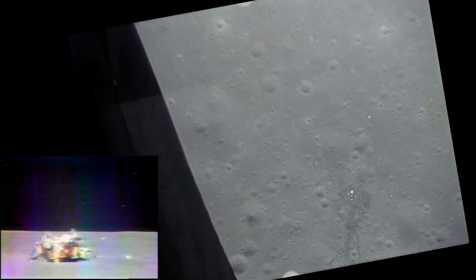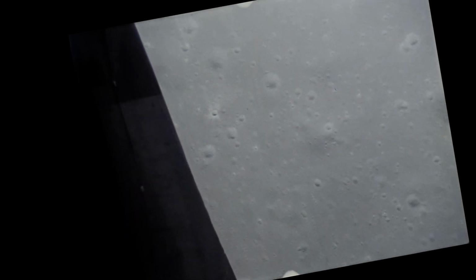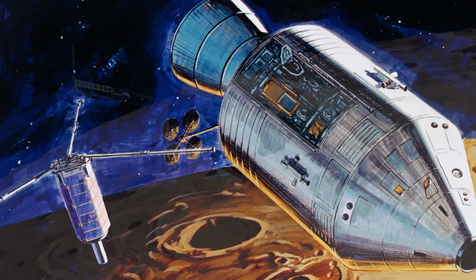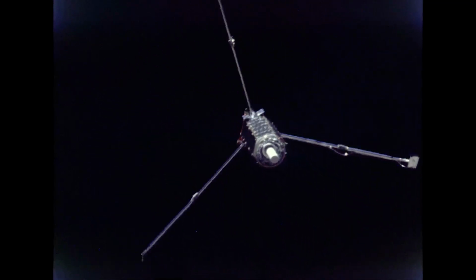Taking about 306. Hey, good smooth ride, Ed. Roger, copy. Three, two, one, launch. We have a barber pole. And a gray. We confirm that? Tally ho.